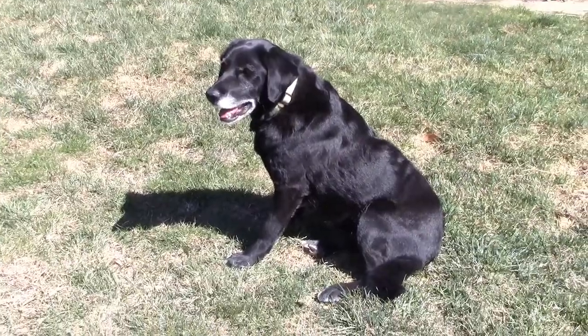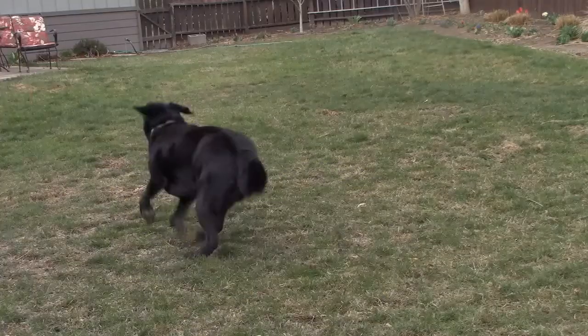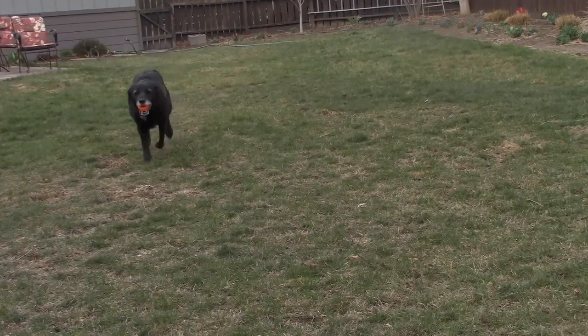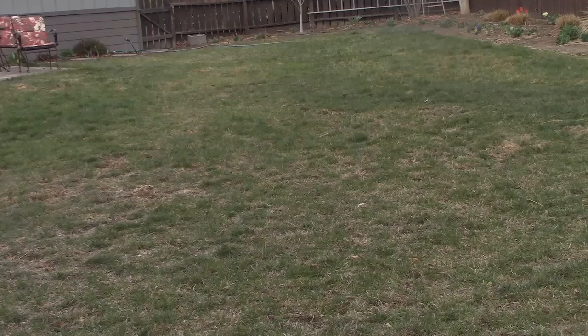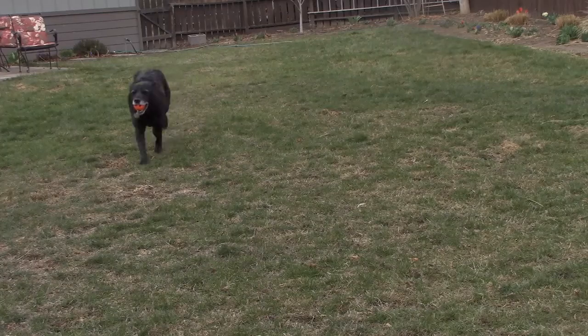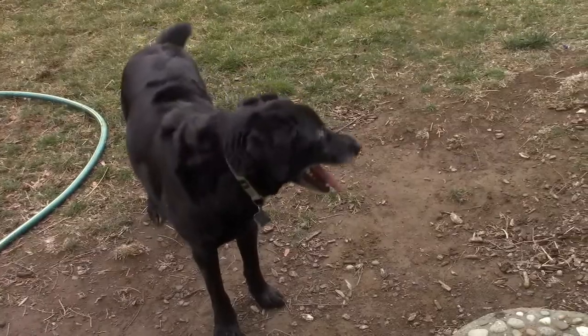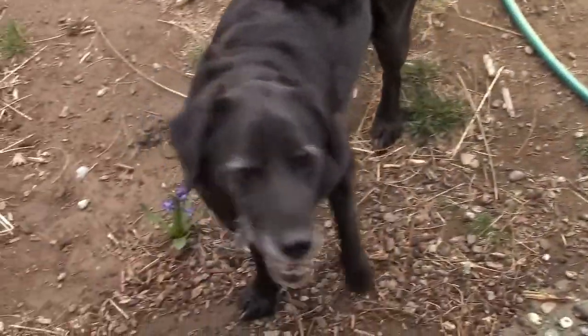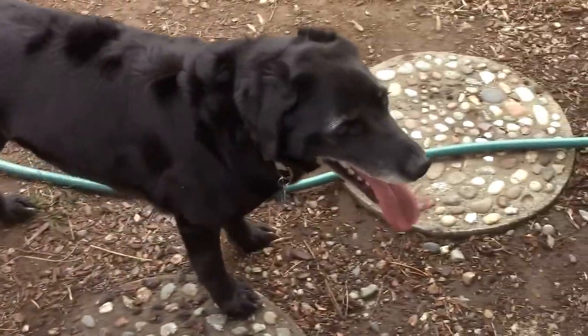A nice shiny coat, which is probably about to be shed. She just has a natural instinct to fetch, chase after things. Her leg structure helps her run. Claws give her traction on the grass. She has a good lung capacity and a large heart. Yeah, she's hot and panting, aren't you? Hold that tongue out to evaporate.